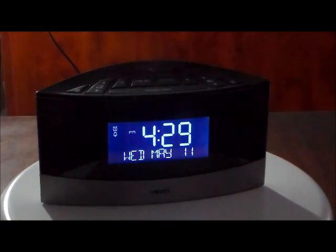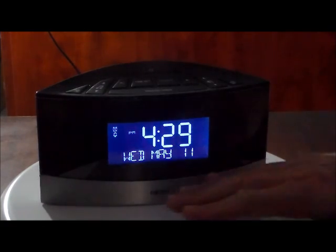The sounds, we're going to let you hear each one. As you can see, this clock is quite special. And we're going to go ahead and let you hear the sounds now.